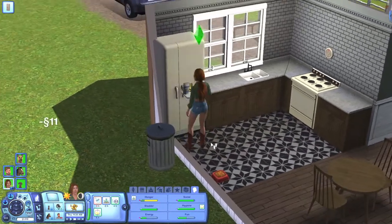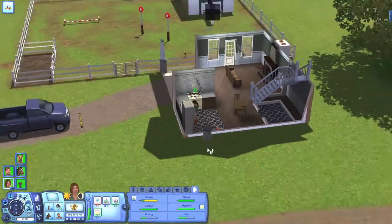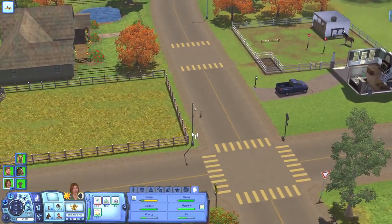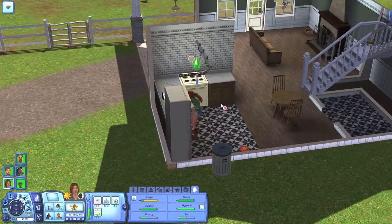Come on. So yeah, the trash can I put over here. Did I move the... Okay, that's still over there. The dogs are running in the street. Oh my gosh.